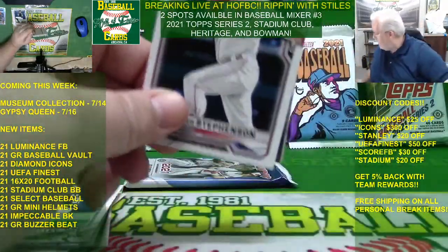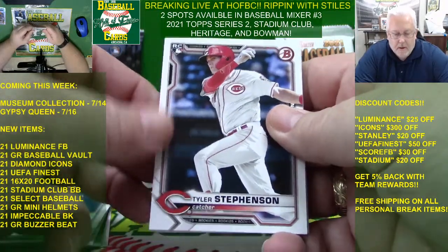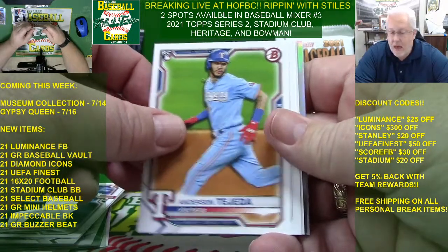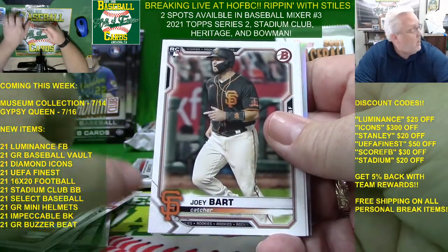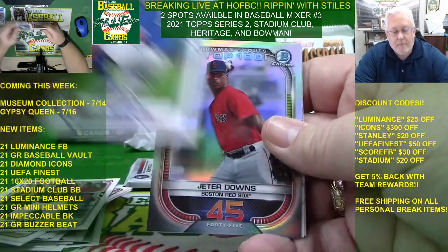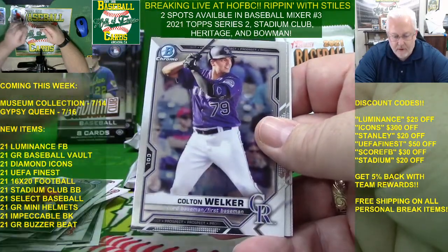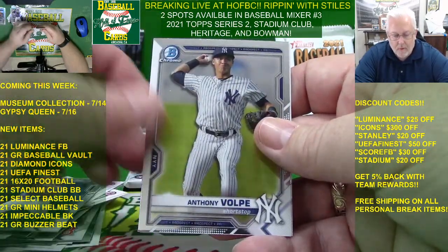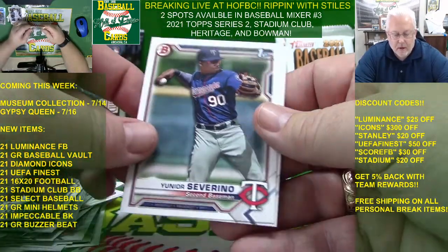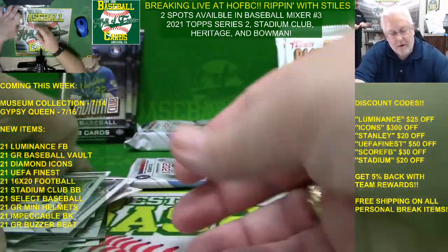Jamie, let's see what we can do for you in pack number two. We start with Tyler Stephenson, rookie. Anderson Tejada, rookie. Joey Bart, rookie. Nate Pearson, rookie. Jeter Downs, top 100, number 45. Colton Welker, chrome. Anthony Volpe, chrome. Royce Lewis, Junior Severino, paper first, and Max Meyer.